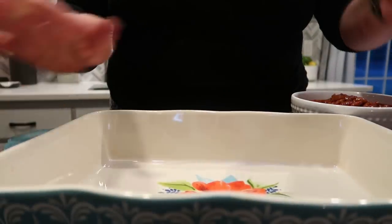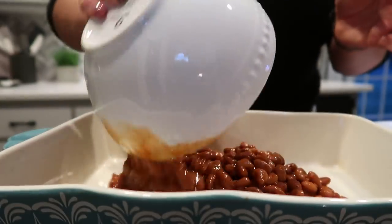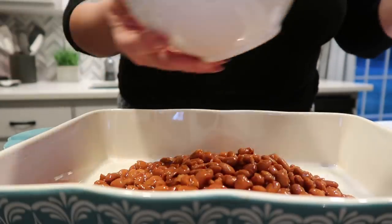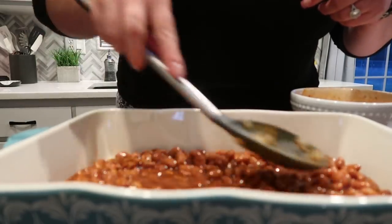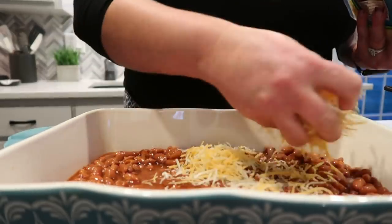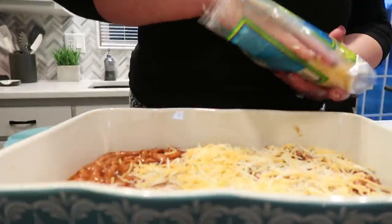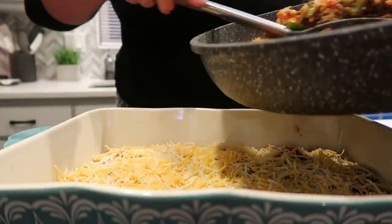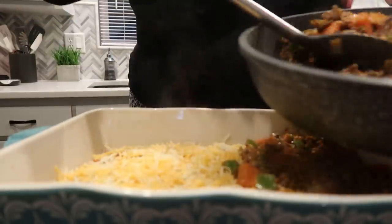To assemble the casserole, you'll need a 9x13 casserole dish. The first thing we're going to do is add the two cans of chili beans to the bottom of the casserole dish. Go ahead and spread those out nice and evenly. Then we're going to add 1 cup of light shredded cheese right over the top of the chili beans. Next up is that ground beef mixture. That's the next layer. Go ahead and spread that over the top of the beans and cheese.